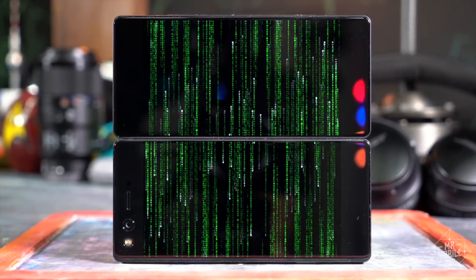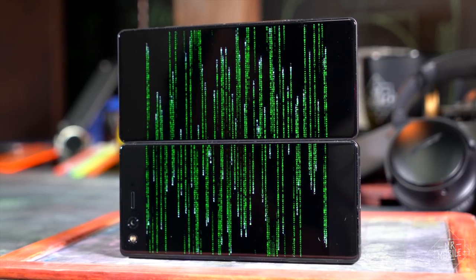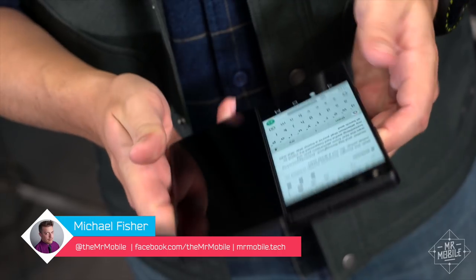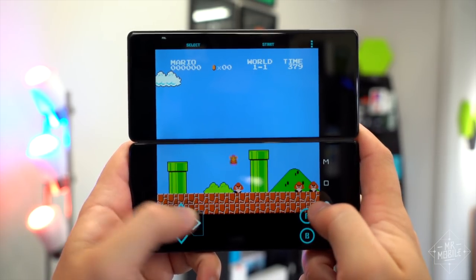I've had more fun in my week with the Axon M than with almost any other phone this year. It's a crazy dual-screen clamshell, half phone, half tablet, that I would love to carry, if its execution lived up to its concept.